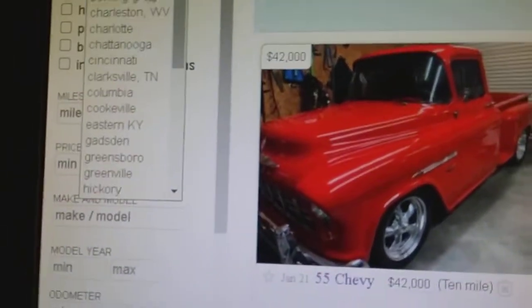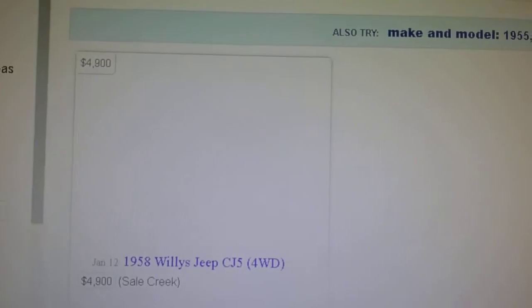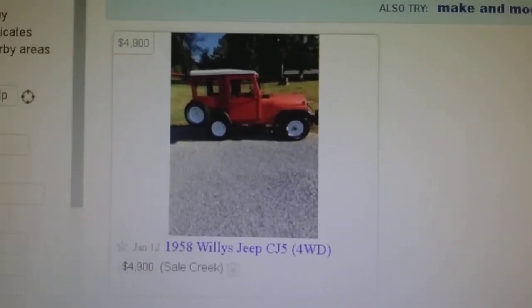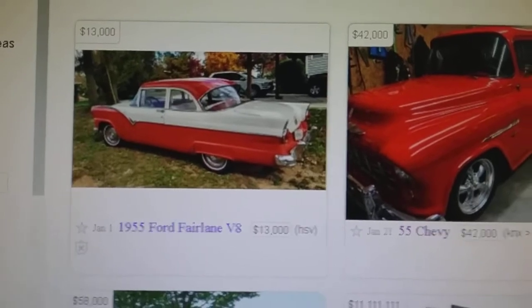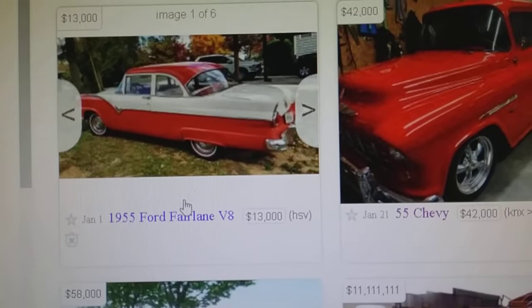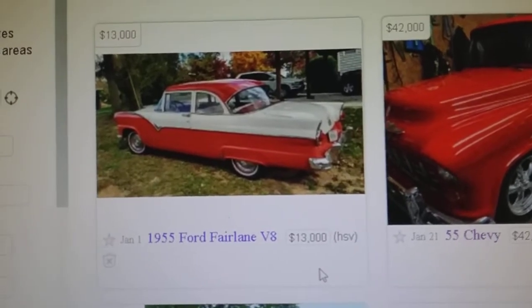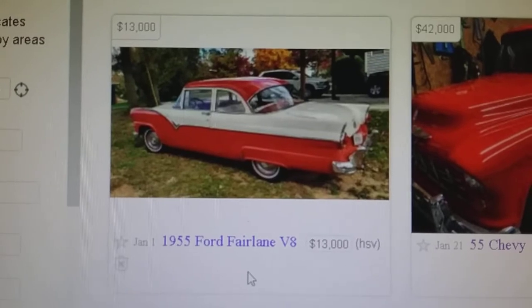Let's go to Chattanooga and see what's in Chattanooga. That little Jeep there's $4,900. Oh, there's my buddy's truck, Charlie. Tell me what you think about these Fords. Now, see, this one is $13,000. 55 Ford. Now, I know some people are probably going to give me a hard time, but I like 55 Fords.